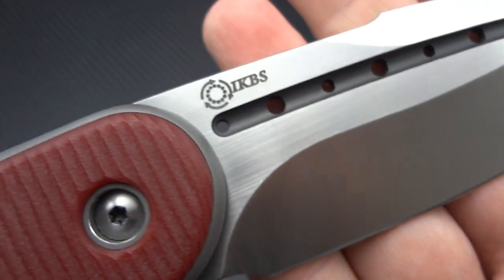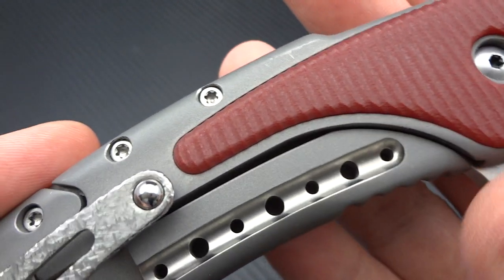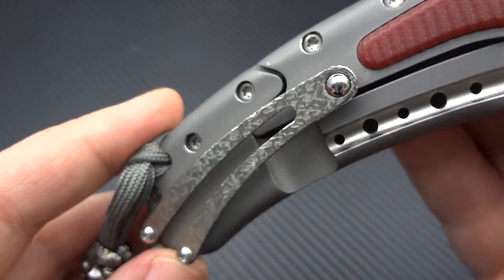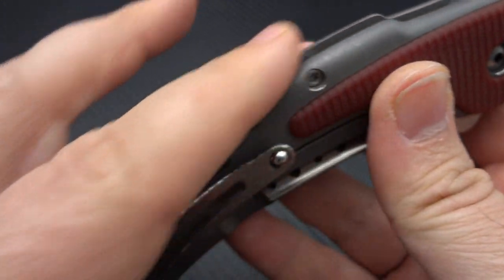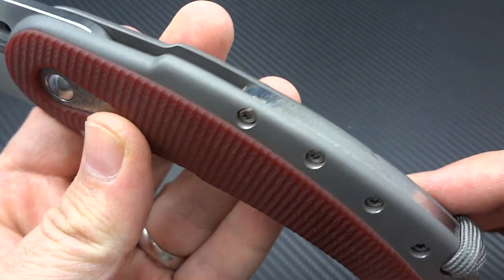I've actually grown more fond of this knife over time. I find this knife even more attractive now than when I would ogle them before I ever owned one. The flowing lines. The incredible thought that went into this design.